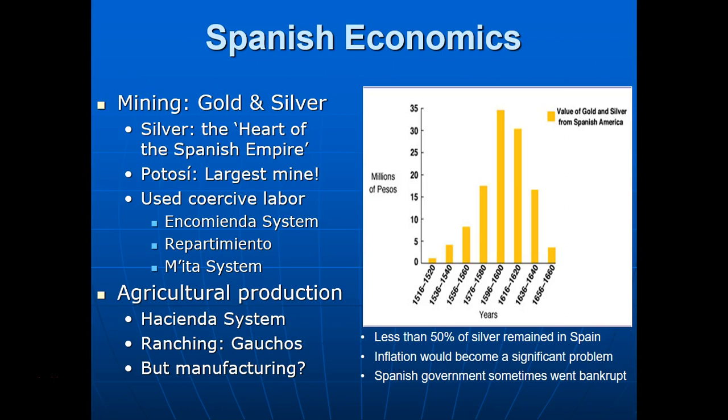They're producing enough food, more than enough food, in fact, a surplus of food, but they're not actually making things to sell to other people. And what's more, as we'll see, that silver that's going back to the crown in Spain is also not being used to manufacture things to sell to others. Again, that's a big idea we'll get to later on in the week.